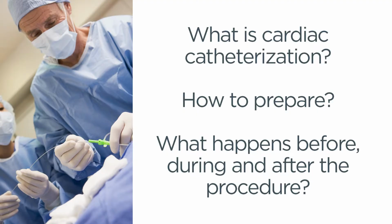Welcome to Mountainside Medical Center's Introduction to Cardiac Catheterization. Here we will introduce you to what a cardiac catheterization is, how to prepare for it, and what is expected before, during, and after the procedure.